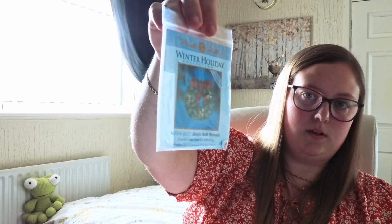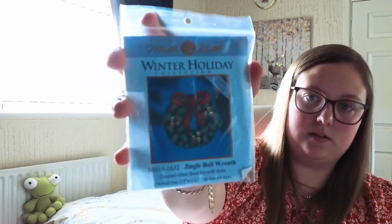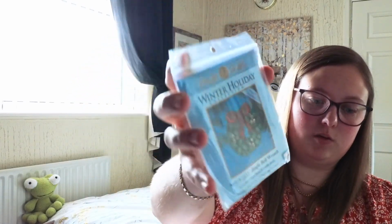I also purchased a Mill Hill Jingle Bell Wreath, and this one is a needle minder. It's got a magnet in it, so I don't know whether to use it as a needle minder or attach it to a bit of string with a bit of beads on and hang it from the Christmas tree at Christmas time. But yeah, it's a lovely little piece. Like I said, I don't know how well the camera's picking up.